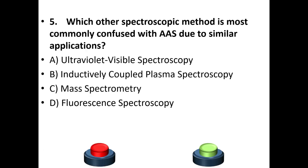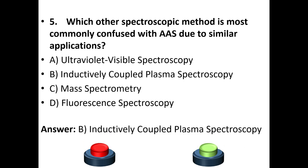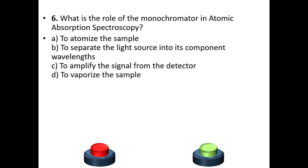Fifth question. Which other spectroscopic method is most commonly confused with AAS due to similar applications? A. Ultraviolet visible spectroscopy. B. Inductively coupled plasma spectroscopy. C. Mass spectrometry. D. Fluorescence spectroscopy. Which is the answer? Your answer is option B. Inductively coupled plasma spectroscopy.